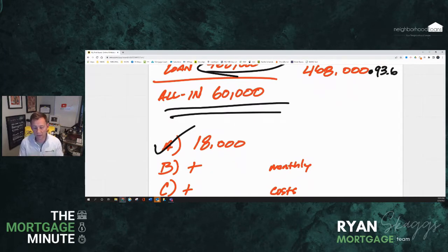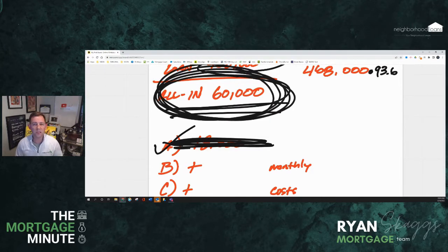Now, what if that's not possible? What if simply that just isn't an option? All you have is this 60K. That's all you have for this transaction. Should you be signing an appraisal waiver? Well, let's take a look at this next part. In this case, let's say we keep a $468,000 loan. We would have a loan amount that is 93.6% of the purchase price. That's still a doable deal.